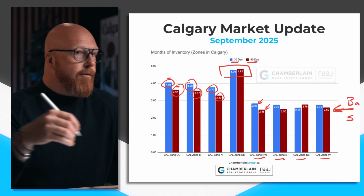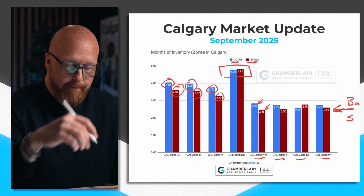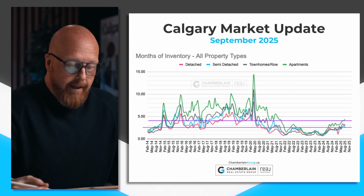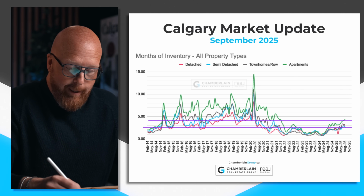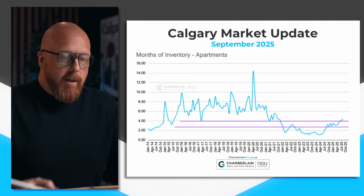So not every part of the city is acting the same. And not even every type of property is acting the same either. Because you can see the green line here for apartments has now broken through into a buyer's market where everything else is sitting in that balanced market. That's really small, so I'm actually gonna dig into this a little bit more for you. So let's start with apartments.